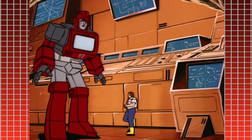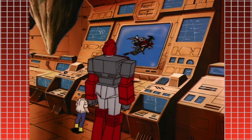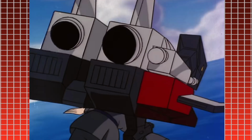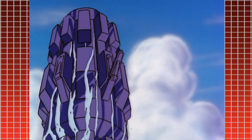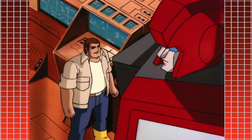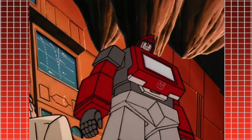Ironhide, quick! What is it? Teletran 1 picked up a transmission from the Sky Spy. Look! Carly. Oh, Spike will find her. But Spike can't handle the Decepticons alone. Please, Ironhide, you're Carly's only hope.